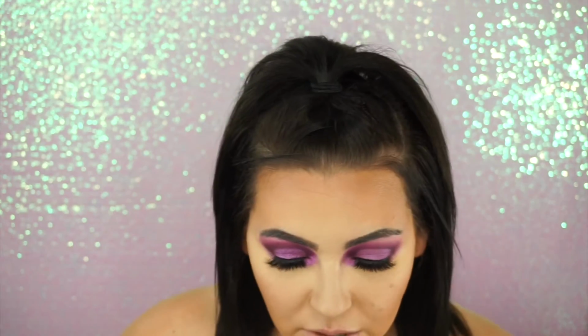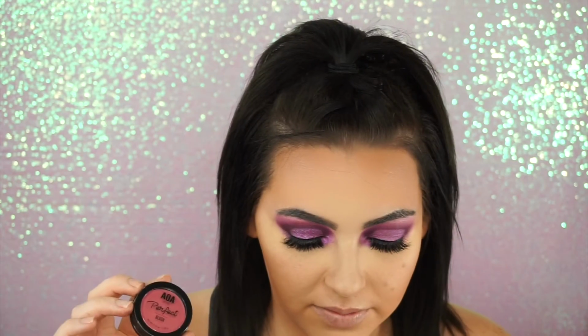I'm having a hard time finding words for these things right now. Help me, I'm so sorry. But everything so far is just either mediocre or below. I'm not loving anything so far. But we have blush and highlighter left. So I am using, it's another AOA. Everything, besides the compact powder and the foundation, everything else is AOA.